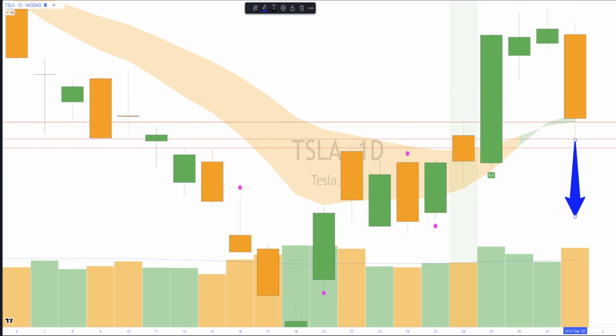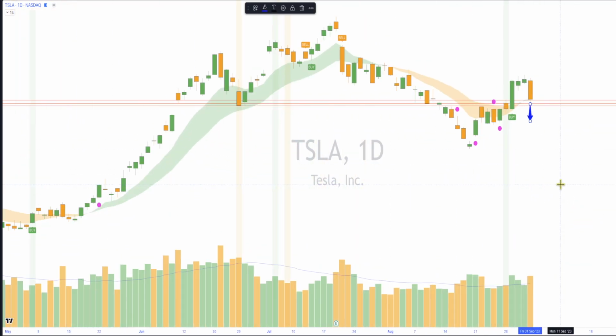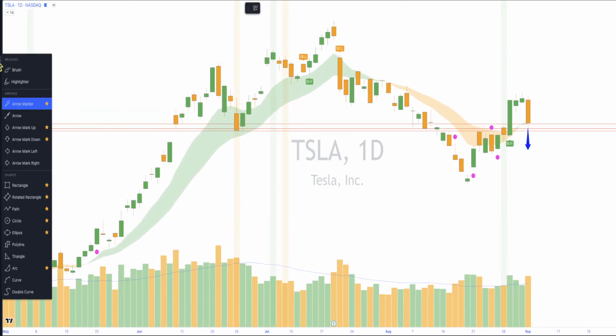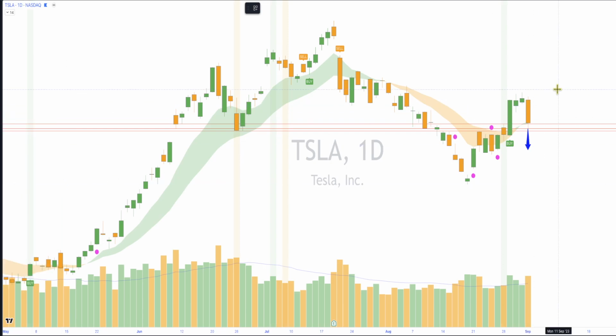Let me go through this with you. Tesla did try to get out, but it got rejected really nice up in this area. A lot of us that are into Tesla have been playing on the bearish side because you can see this could almost be a double top. So if that's a double top, guys, guess where we're going next? Let's outline this for you real quick.